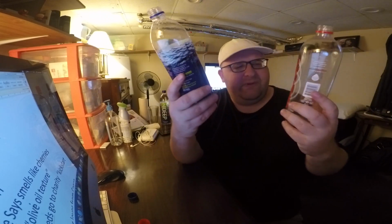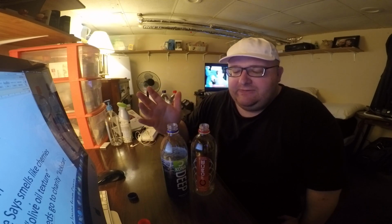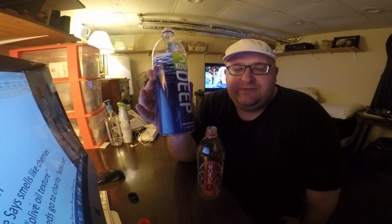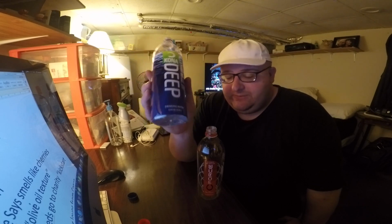These are both good waters. Both get high thumbs up from me. Both fairly attractive bottles. Good branding, good design, good everything. But my review is just mainly on the taste. And in my opinion, I think the Kona Deep Water is the winner, and just tastes a little bit better to me. So this is moving on to the next round. Congratulations, Kona Deep.